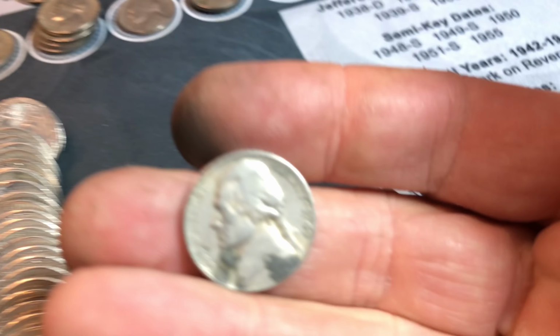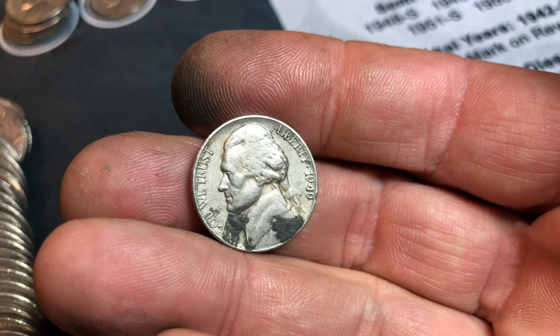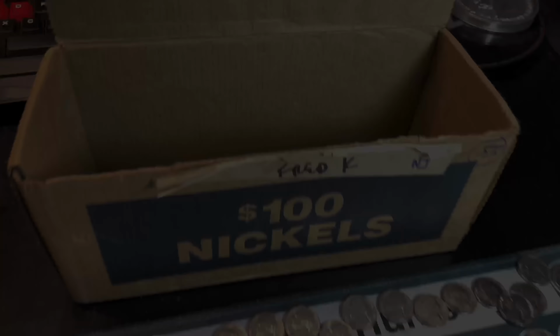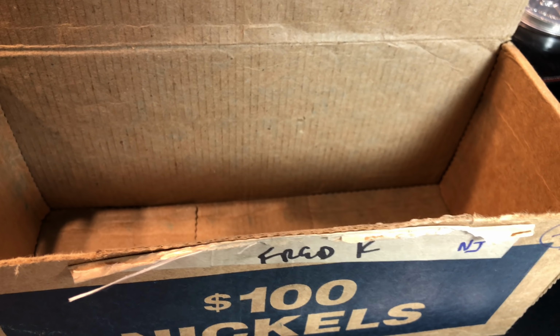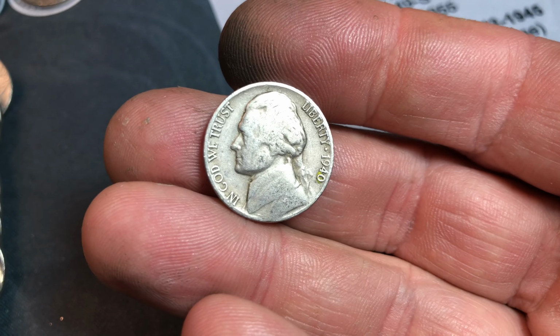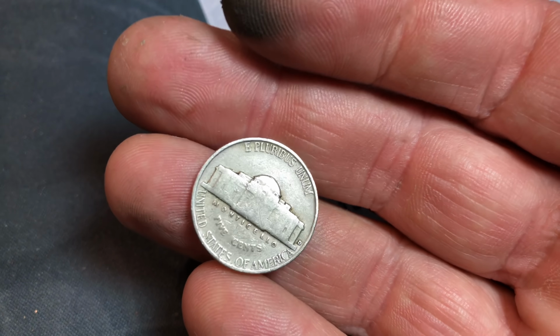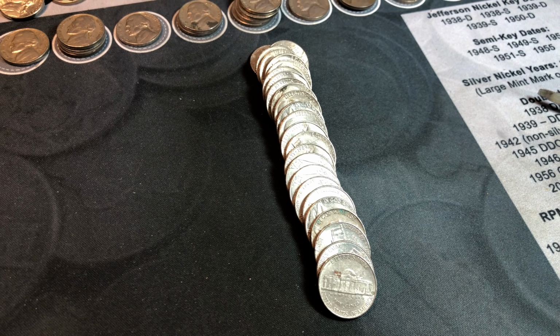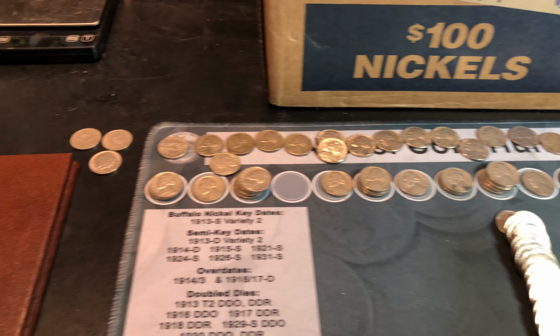Roll 47. Thought we had a 1940 for the first time, but it's another 1949 Philadelphia. Roll 50 and we will not be denied because we will have our first nickel from 1940 in the last roll of the box. 1940 Denver. I'll bring you back if we find something else. Otherwise, we'll have to do a wrap-up.